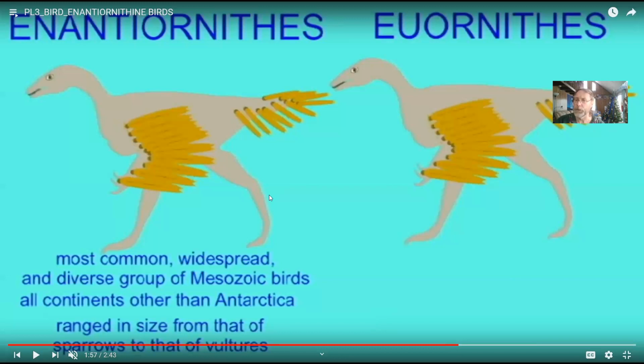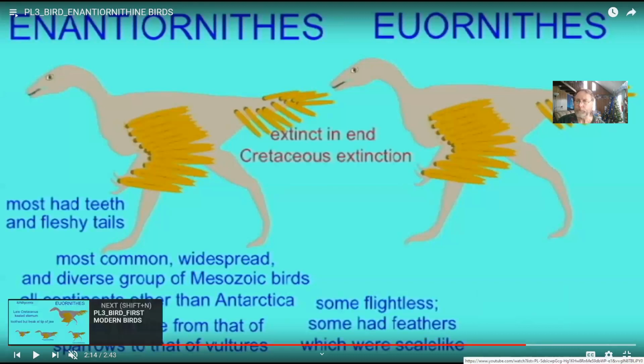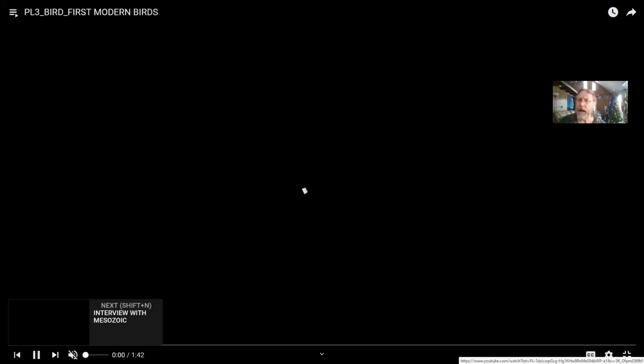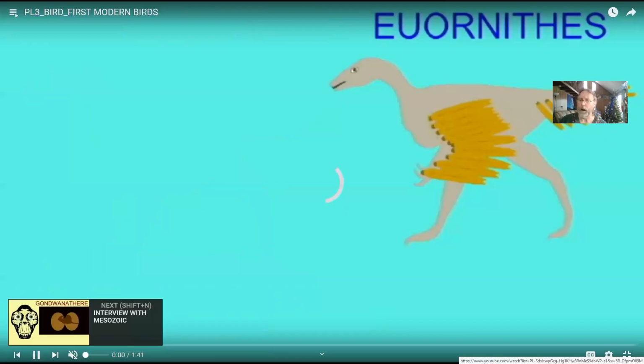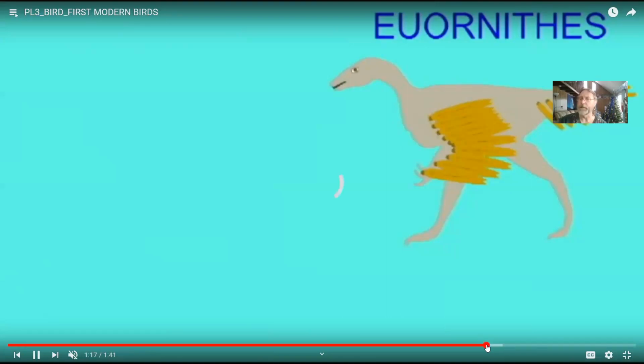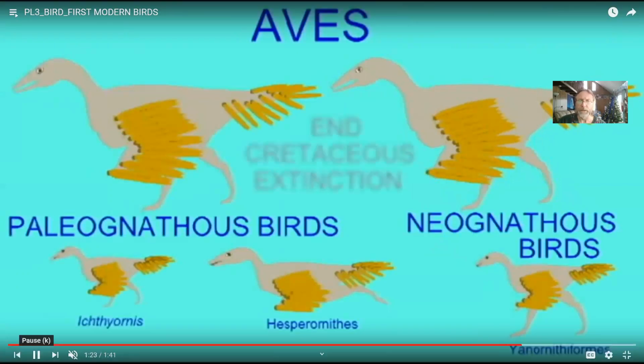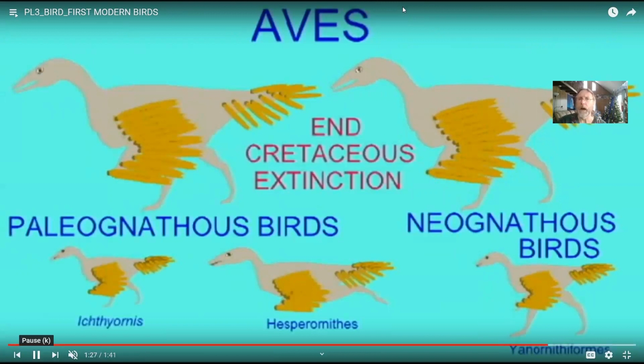But the mass extinction, which wipes out the last of the dinosaurs, wipes out the most common birds of the Cretaceous as well. But this minor group of birds, the euornithine birds, actually survive the mass extinction. Now, there was some diversity in this group. By the end of the Cretaceous, there were some gull-like forms and some flightless diving birds. And so around the end of the Mesozoic era, there was a diversity of these euornithine birds.